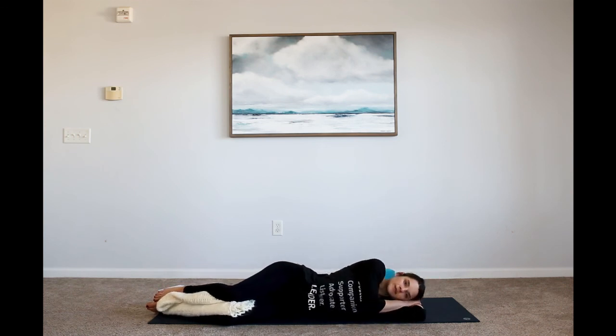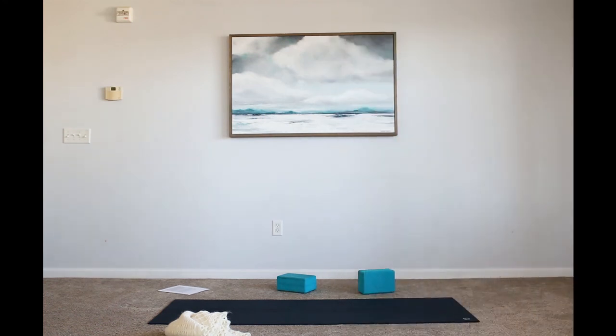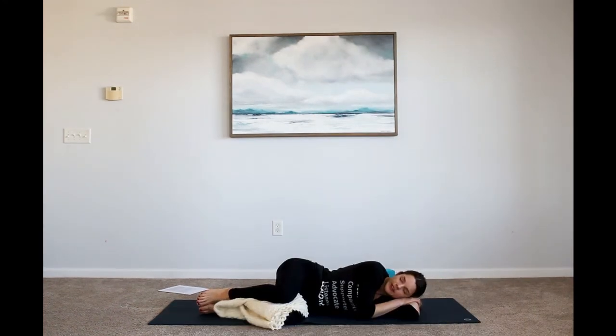And walking yourself onto your left side, create a little pillow with your head, really setting yourself up here in any way that will allow you to feel comfortable and rest quietly for the next few moments. And when you're ready, go ahead and close your eyes. Feeling the support of the earth beneath you, holding you.